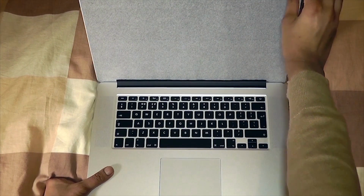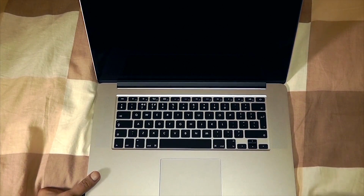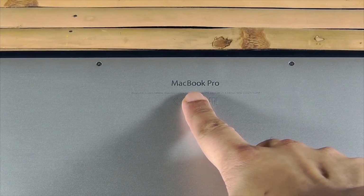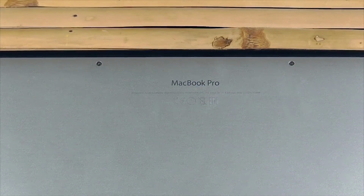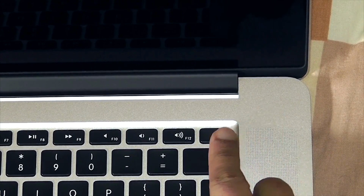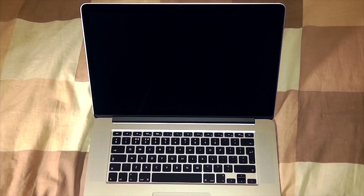Alright, now coming from the standard MacBook Pro, I can instantly notice differences. One is that the MacBook Pro text that was on the hinge right here is gone and has now been relocated on the base of the laptop. It's kind of a shame as I really liked that aesthetic and the hinge looks kind of plain now. Also the power button has been repositioned from the top right hand corner to the top right of the keyboard. Again, not something I'm particularly fond of, but undoubtedly I'll get used to it.